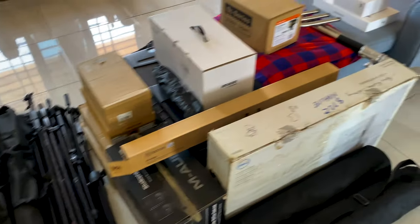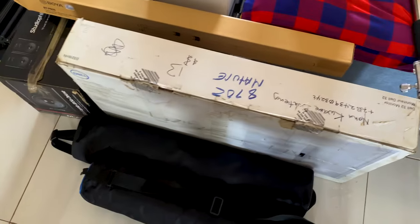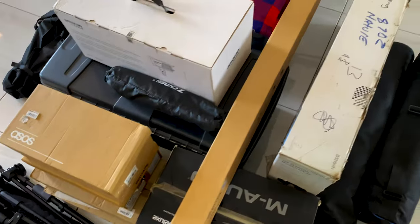So this is what I got after clearing out my studio. Stands, old gimbals, my screen for editing, boxes on boxes on, oh my God. And it's not even finished. There's a desk, there's this, there's all these things to clear out of here.